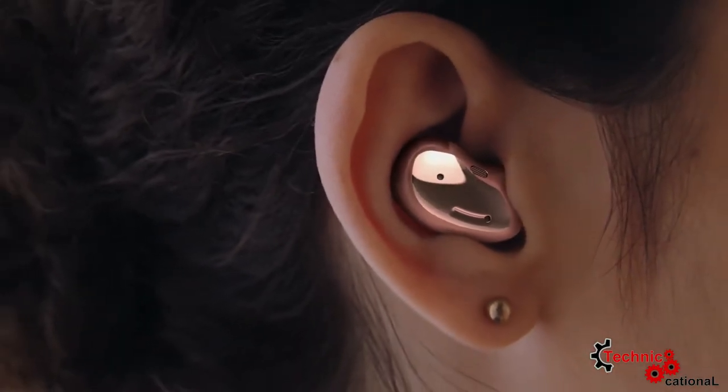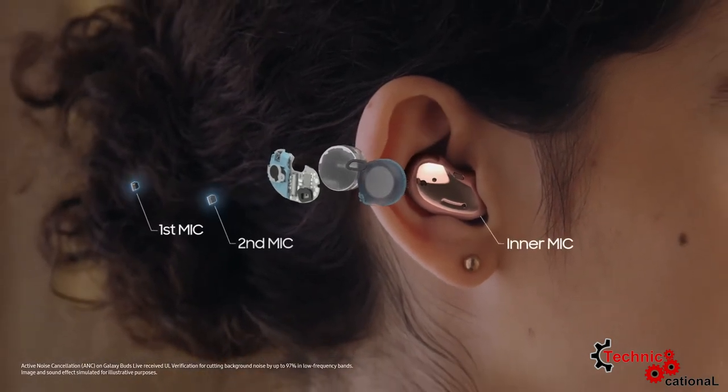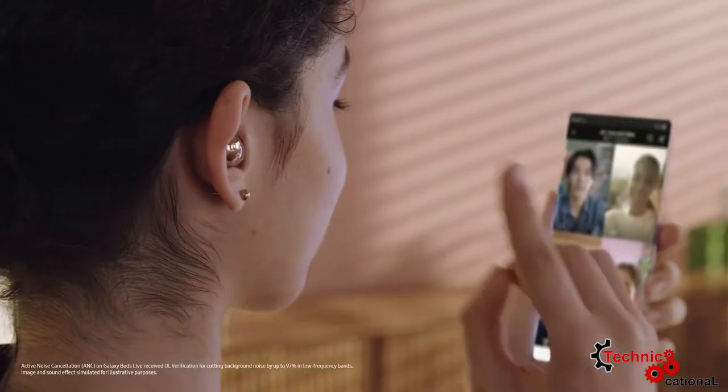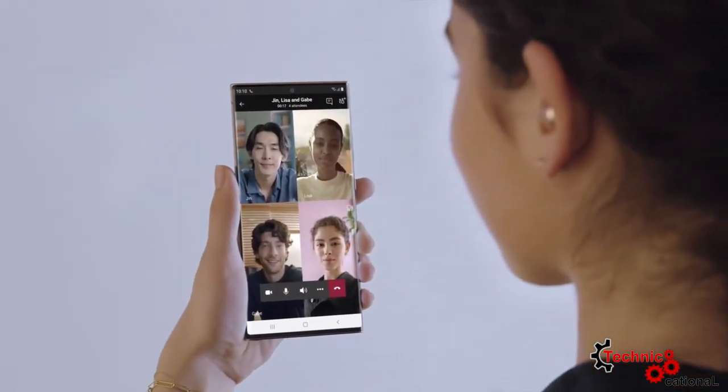Okay, so yesterday Samsung launched multiple devices, right? Could you tell us more about other devices that were launched yesterday?